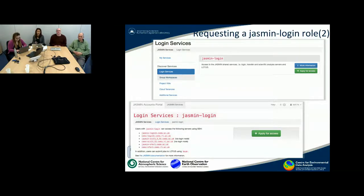At the top, the page shows the JASMIN login service, and there are two tabs here to click: more information and apply for access. You can apply from this page by clicking apply for access, or you can click on more information to find out what are the servers or the resources that this login will give you access to. And then you can apply from there.